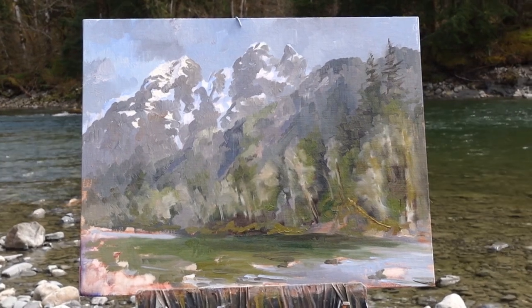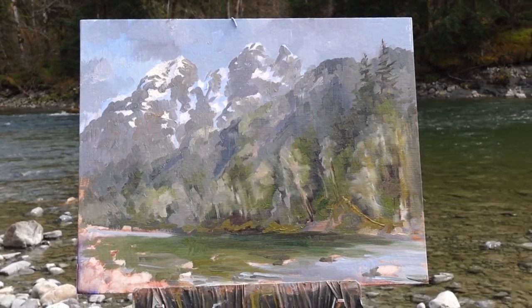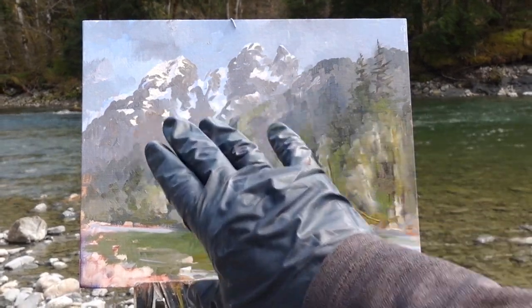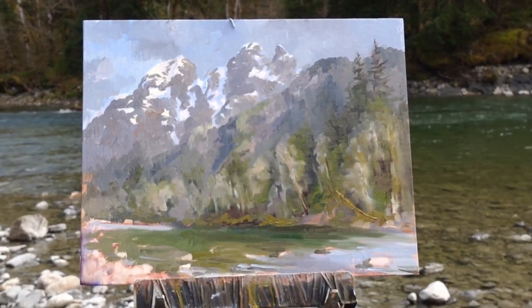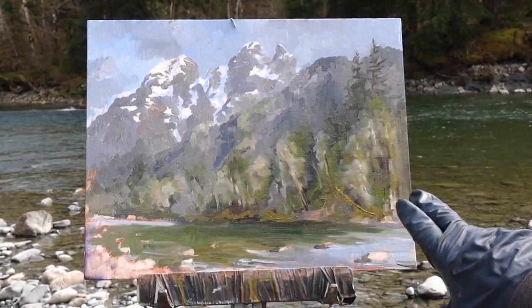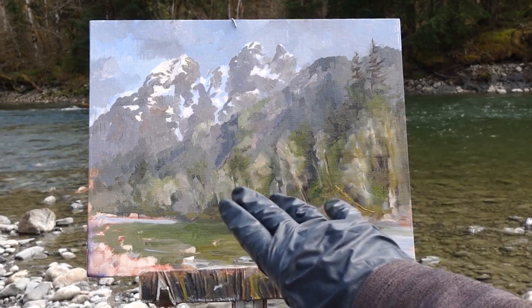Here's where it ended up. I like how it came out. I like that I was able to add some warmth into the grays of the mountain. This is pretty rough. May need to clean it up a little bit in the studio to make sure it reads. It's very soft, but that's okay.